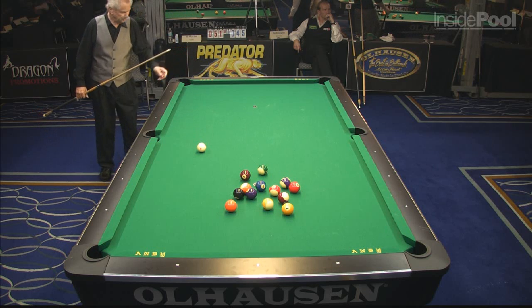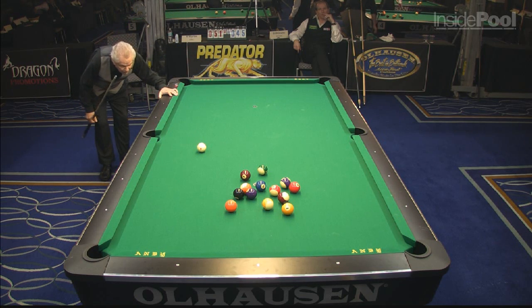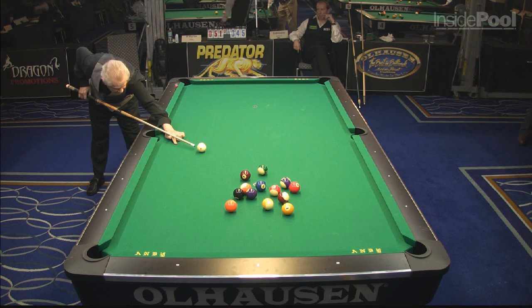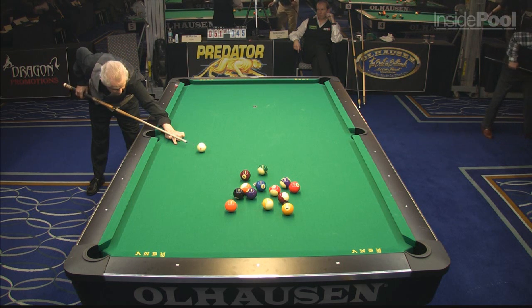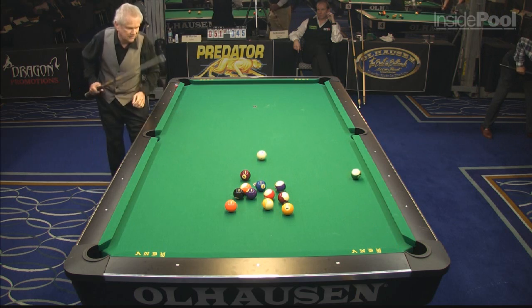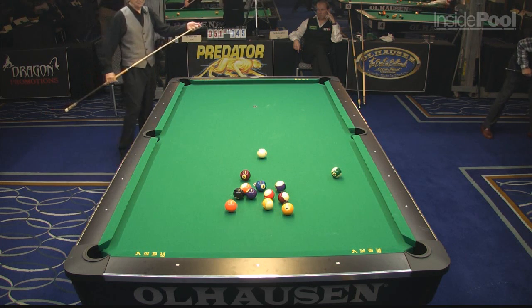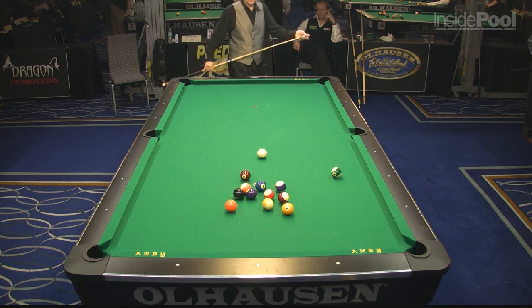What I do there is I hit it above center, but I'm hitting it like I'm hitting with draw. It's a bad follow stroke instead of that flowing, smooth follow stroke. Oh, you mean like one of mine, right? One of my regular ones.